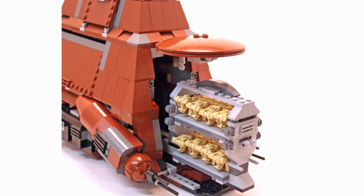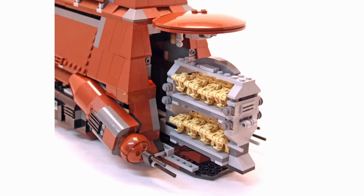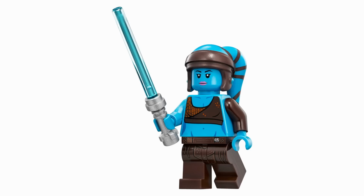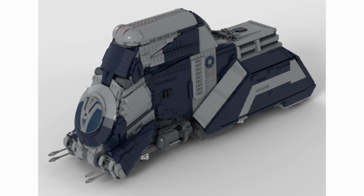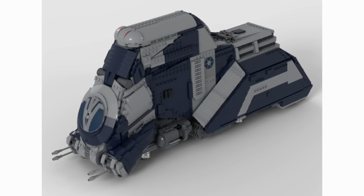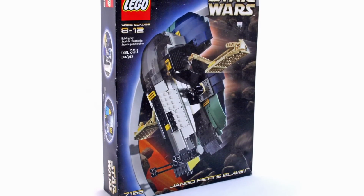What's also really nice about this set is the minifigures. Of course, for this troop carrier you get 10 battle droids, but the more interesting of them is Aayla Secura and Commander Bly, 2 Clone Wars favorites that are going to fit very well with the 327th battle pack I mentioned earlier. Like I said, it's going to be a really great year for Clone Wars fans, and this is just another reason why.